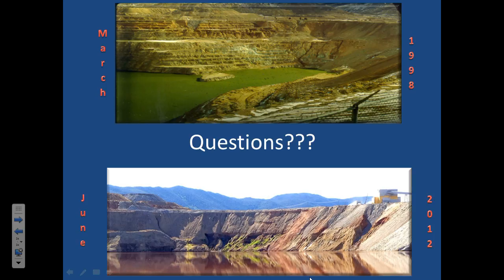So I like these two pictures because this picture was taken in March of 1998. That water right there is green. I've been working in the Berkeley Pit for 10 years. I've never seen green water at the surface of the Berkeley Pit. And so this shows that there was turnover at that time.